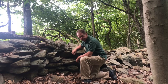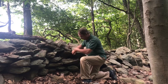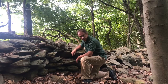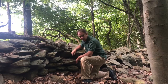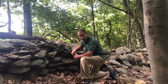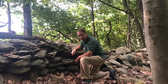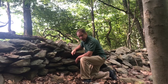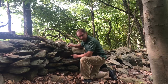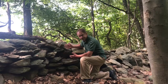This wall, these stones, every stone, personal to me. You see, this wall at Fox's Gap, this wall here on the South Mountain battlefield, my great-grandfather built this wall. This wall is my genius. This wall is me.